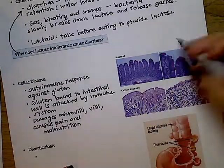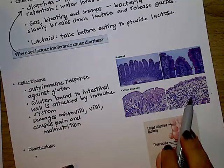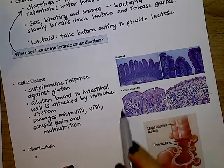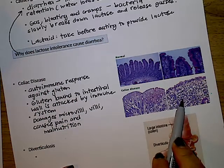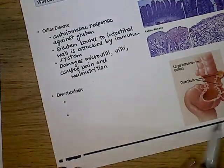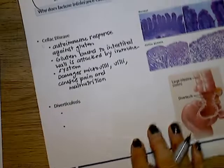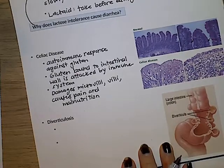And then if you look at a normal, I don't know if these are the microvilli or the villi. This is with celiac disease. So are those going to be as effective at absorbing? There's not as much surface area to absorb the nutrients, and that's also going to be painful. Diverticulosis. Oh, a little more on gluten, if you don't know what it is. It's two proteins that give texture to food. So this is an allergy, and it's not the same as gluten intolerance. The damage that happens here is reversible, but it can take years for your body to repair that.